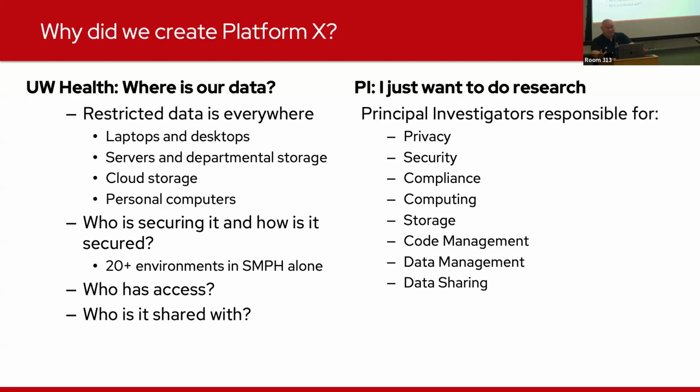So what we'd like to just have them do is do research and let us handle all this for them, right? Like, you don't have to run security. You don't have to worry about all these other things. Just do your research.